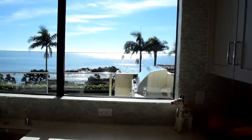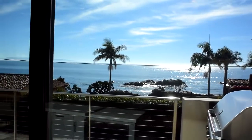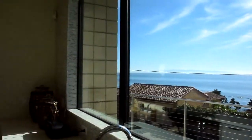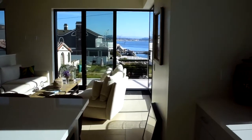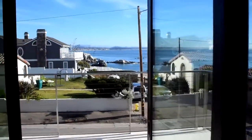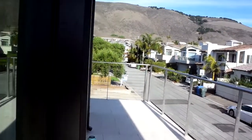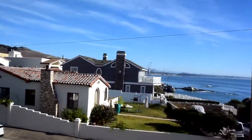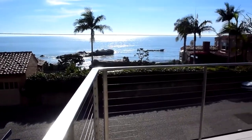If we go towards the window, you can see the spectacular view, exterior barbecue. Other side of the island. Travertine floors. Now these windows will open up all the way. Stainless steel banister on the exterior.